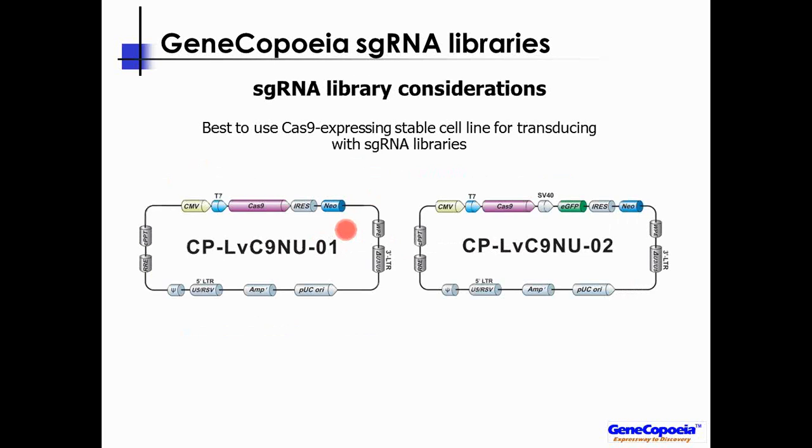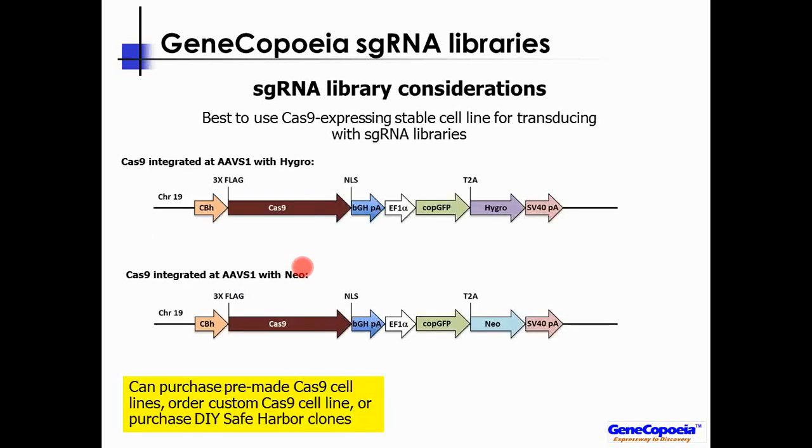Now, there are a number of considerations that we recommend for using these sgRNA libraries, and one of them is that it is best to start with a Cas9 expressing stable cell line that you would then transduce with your sgRNA libraries. In one option, we have lentiviral-based vector clones that carry the Cas9 nuclease, and you can use these to stably integrate the Cas9 nuclease. This is a random integration, though, and so if you don't like random integration, we have another option in which we can integrate the Cas9 nuclease at the AAVS1 site on human chromosome 19.